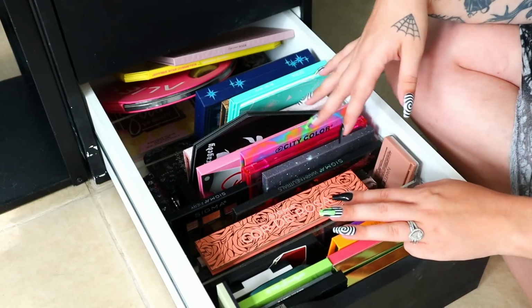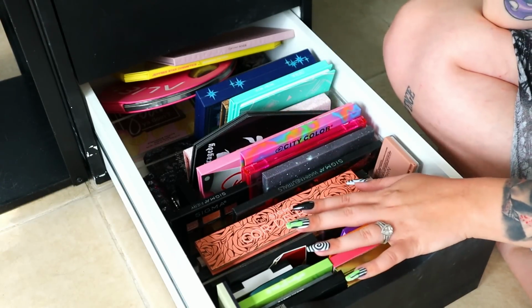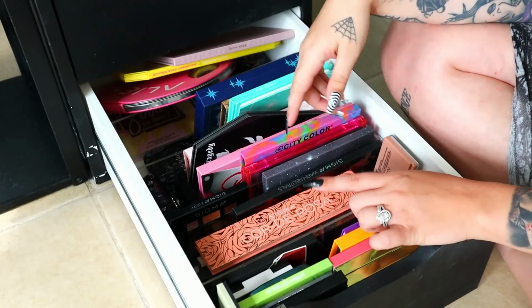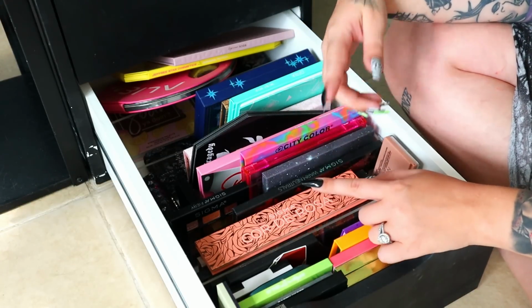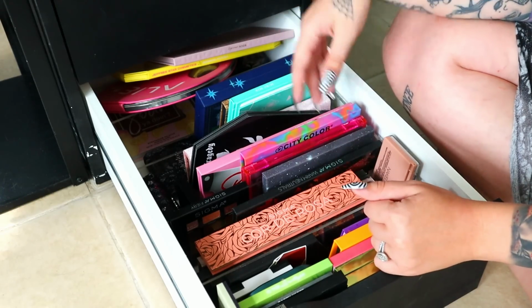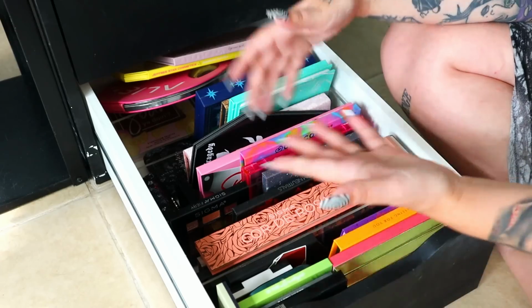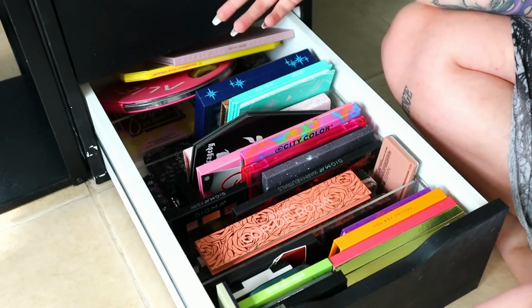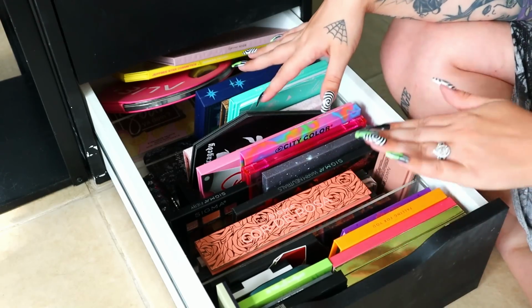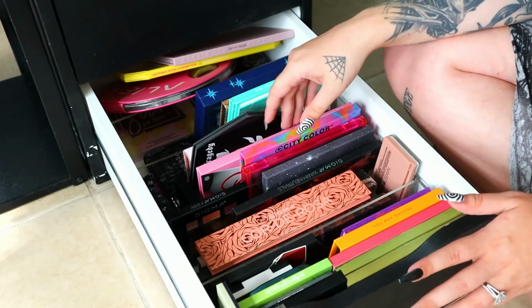New palettes. I have the new Jeffree one that is coming tomorrow that I gotta keep in mind, and then also I have the new ColourPop High School Musical one I haven't opened yet in my shop room. So those are gonna go in here. I didn't want to put the new palette in here and then not have room for it, so I'm just gonna put it in later because I haven't used it yet. I don't know if I like it, but the color scheme's actually really beautiful. So let's get started with this drawer.